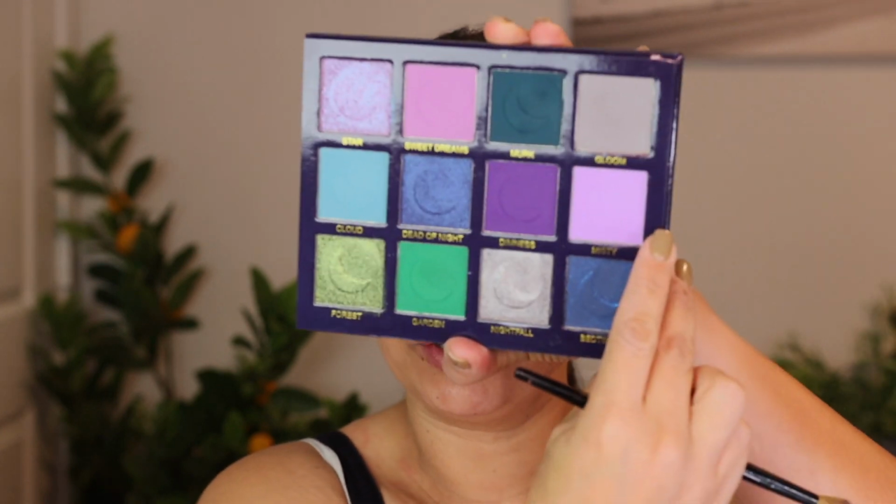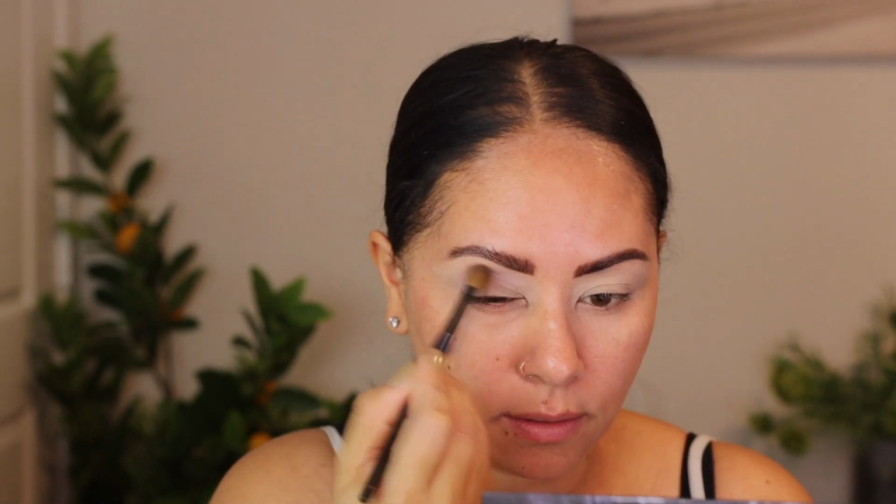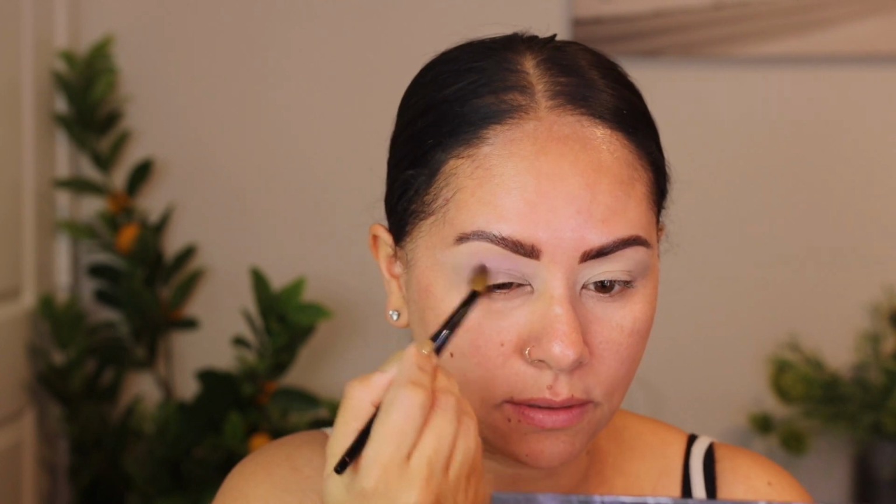Morning, guys. Last and final look. Today, I want to play with the purples. It's gloomy, it's rainy. I want to do a soft, smoky kind of look and make it very simple. So I'm going to start with the shade Misty here, and I'm just going to dust it all over my eyelid into the crease. Very soft, easy color there.